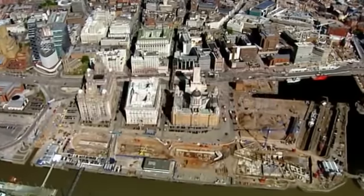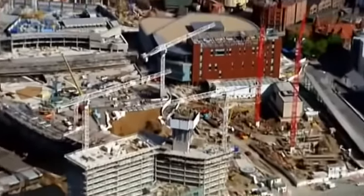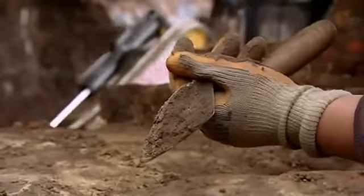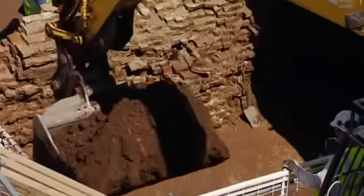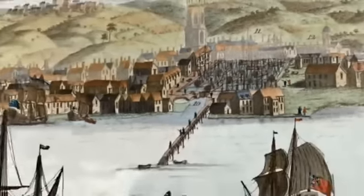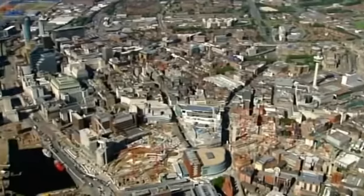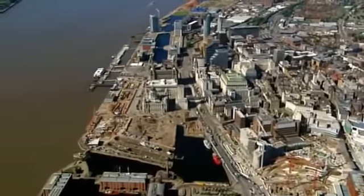At the beginning of the 21st century, Liverpool is undergoing a massive urban transformation. Beneath the construction, archaeologists are uncovering the city's 18th century past, and at its core, a lost technological wonder of the industrial age, Liverpool's first ever dock. This dock catapulted Liverpool from a tiny backwater into a global city. We're finding out why this happened and how it took the city on a tempestuous journey, centred around the River Mersey.